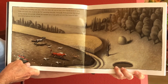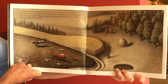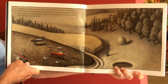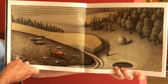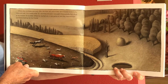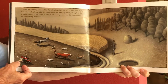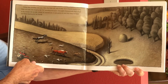When the workday was over, Otis, the little calf, and all their farm friends loved to play hide and seek. Otis loved to be it, counting 1 putt, 2 puff, 3 puttity, 4 chuff. As his friends ran to hide, when he reached 10, it was game on, and Otis motored here and there looking for his friends. You see Otis over here hiding, or has his back turned to the rest of them, and they're all running to find a place to hide.